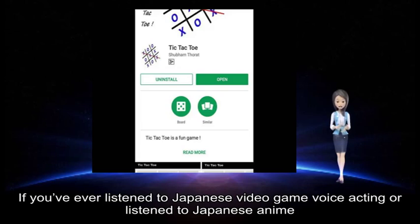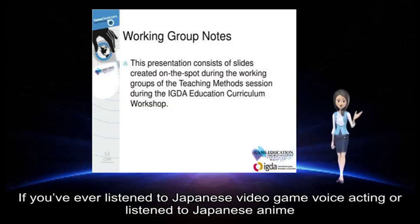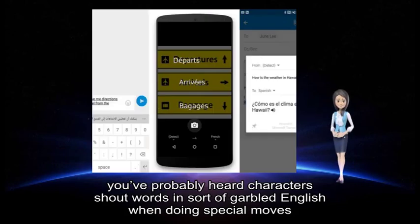If you have ever listened to Japanese video game voice acting, or listened to Japanese anime, you have probably heard characters shout words in sort of garbled English when doing special moves.